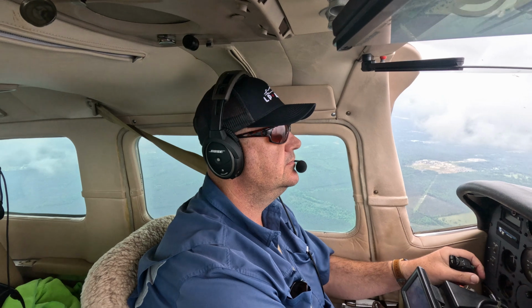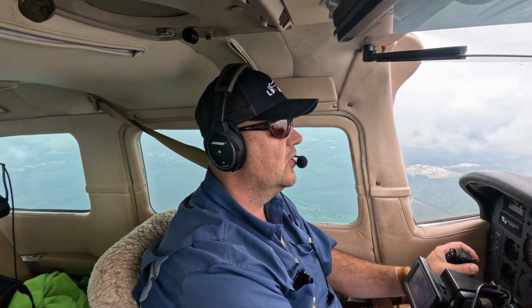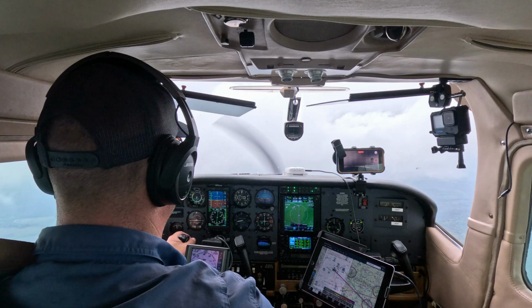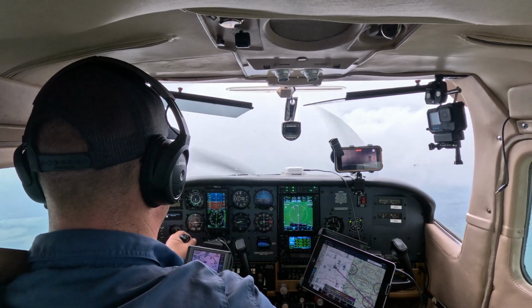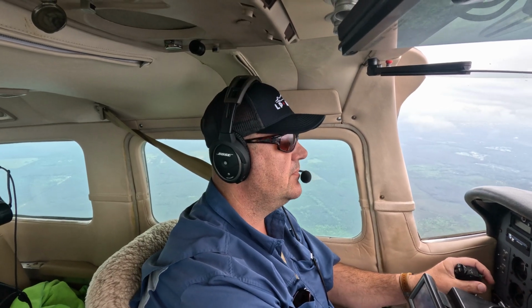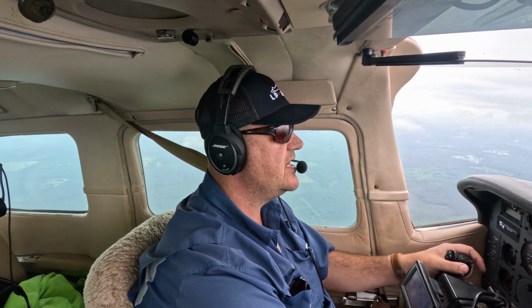We've got a direct crosswind. It's variable by about 5 knots. Minute and a half to PITBY. All right, 8 seconds from that turn at PITBY. We're going to stay at 3,000 feet.